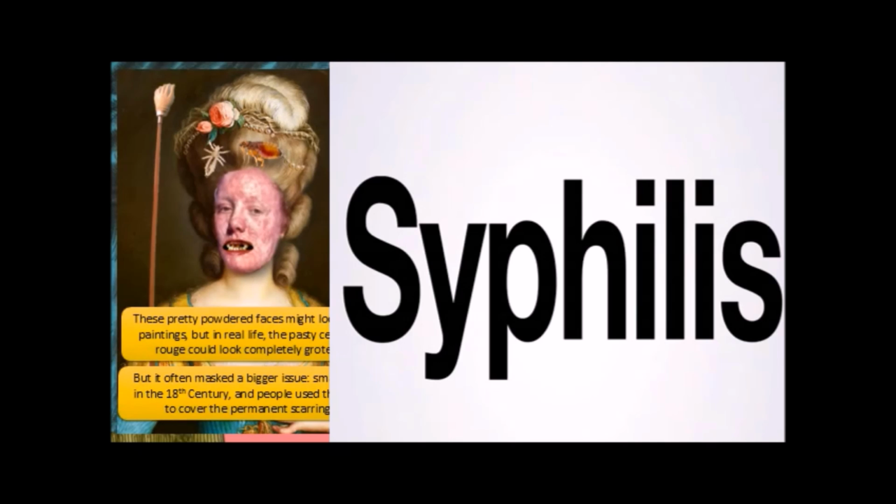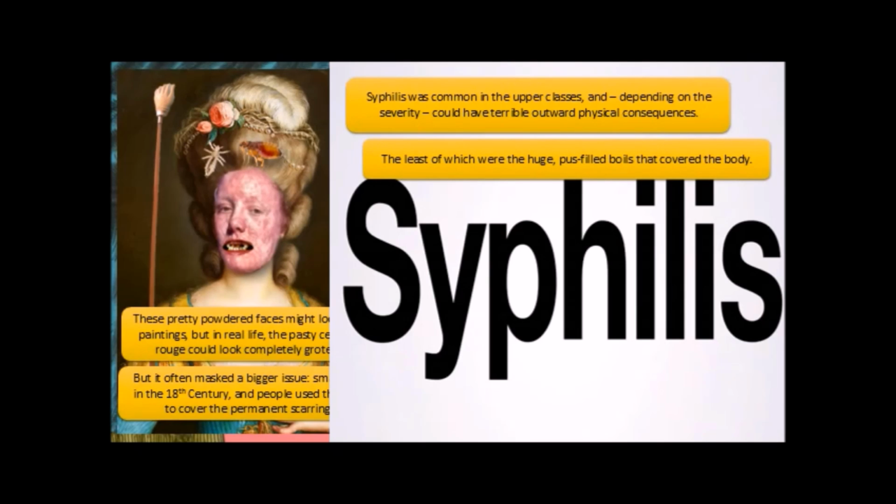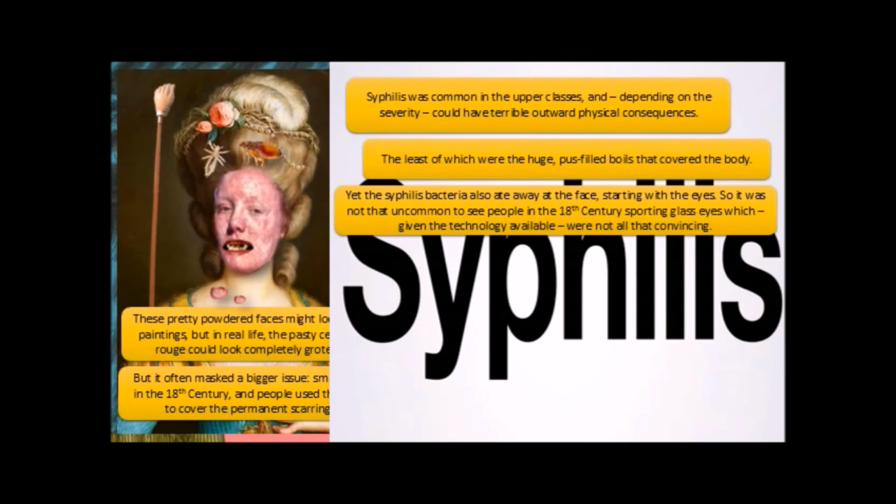Syphilis is a terrible disease, which is sexually transmitted. And now we've seen, haven't we, all of that naughtiness and the sexiness and the love affairs. Well, a lot of people got syphilis. It was common in the upper classes, and depending on the severity, it could have terrible outward physical consequences, the least of which were the huge pus-filled boils that covered the body. So let's give her a few of those. There we go. Yet the syphilis bacteria also ate away at the face, starting with the eyes.